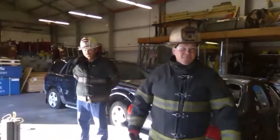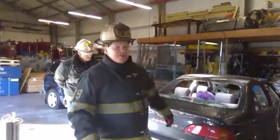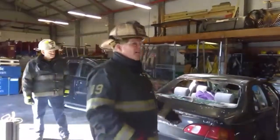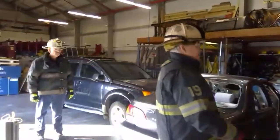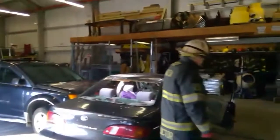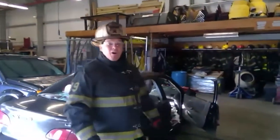As we approach the vehicle, the first thing we want to do is instruct the motorist. Identify yourself as a firefighter. Firefighter Simpson, Northborough Fire Department. Please turn your car off, put the car in park.